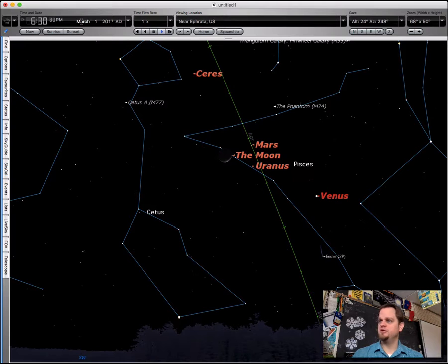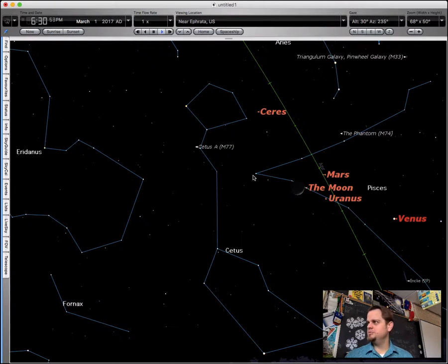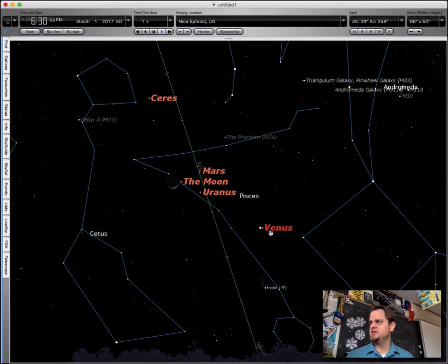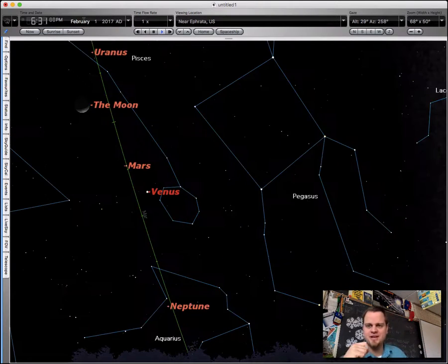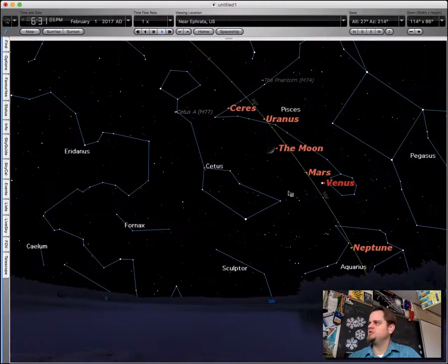Let's go back to February 1st, okay? There we go. So Venus, Mars, and the Moon. So that's pretty cool about Venus. Mars is going to be right nearby here. Just find Venus, and Mars will be that ruddy red object up and to the left of Venus. And then in the beginning of the month, they'll be about 5 degrees apart. And then at the end of the month, they will be much further apart, as you can see here, about 10 degrees apart. So let's go back to February 1st again. That's the planets that you'll see around sunset.